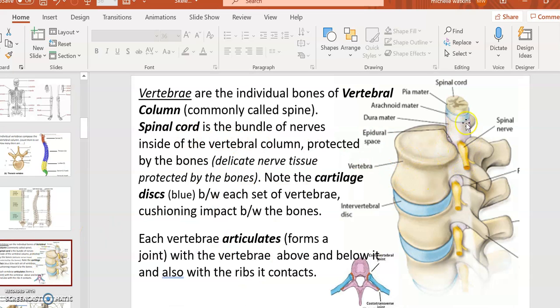So that's the bundle of nerves. It's hard to see in this picture, but this is the bundle of nerves. This is nerve tissue. It might look similar in color to the bone, but it's totally different. Soft nerve tissue. And that bundle of nerves is passing through all those holes in each vertebrae. And that way it's protected. It's totally enclosed and protected in the bone space of the vertebral column.